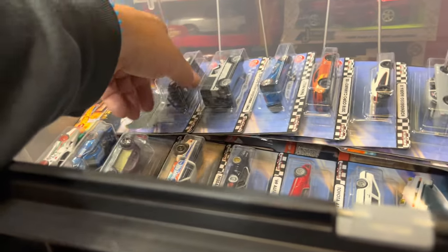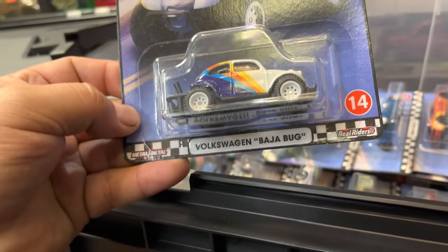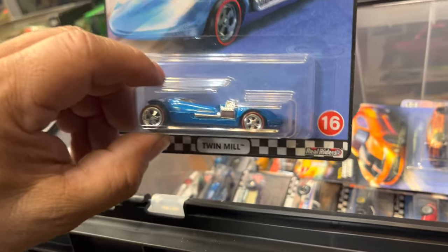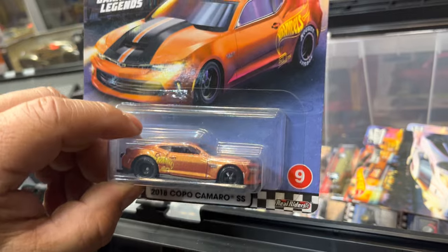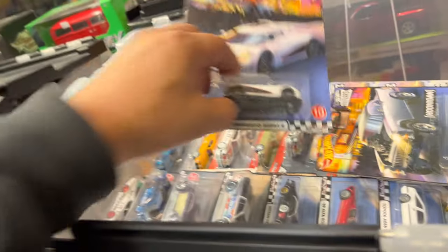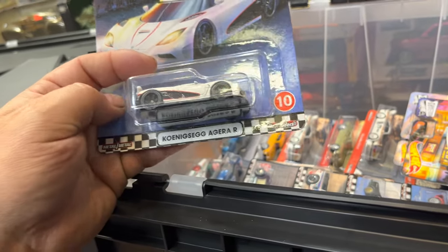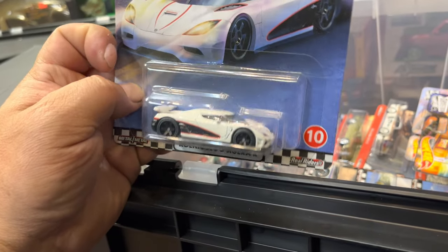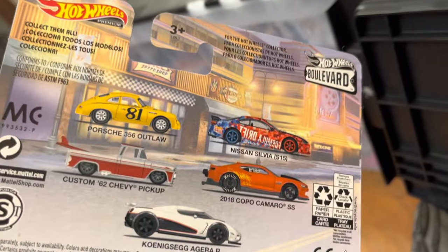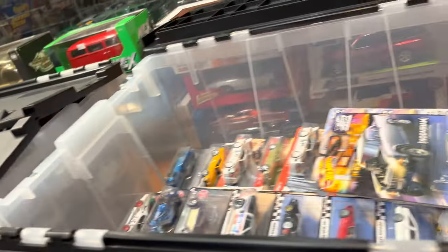So you guys are getting reminded about all the Boulevards, right? Number 14, Volkswagen Baja Bug. That's cool. And Mercedes-Benz G-Class. All right, what else? Twin Mill, number 16. All right. Camaro, number 9. Couple Camaro, that is. Howells has the real one like this, guys, okay? Here we go to any Legends Tours, car shows, they have it there. Koenigsegg Agera R. Oh, look at that. That's a beautiful color. Number 10. It always tells you the set. There's a picture of it back.